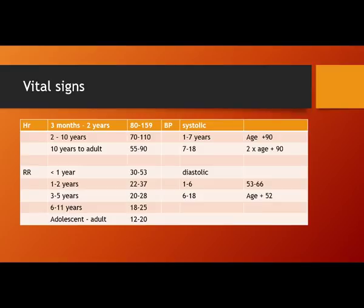Systolic blood pressure, for 1 to 7 years, you're going to take the age in years and add 90. So 90 at 1 year, 91 at 2 years, 92 at 3 years, 93, etc. Then 7 to 18 years, you're going to double the age and add that to 90. So 18 years old would be what, 36 plus 90, 126. That would be pre-hypertensive actually, but these are just kind of rough estimates of what to expect. And certainly you will find adolescents and children that are pre-hypertensive. That unfortunately can happen. Then as far as diastolic blood pressures, 1 to 6 would be 53 to 66, and 6 to 18 would be their age in years plus 52.